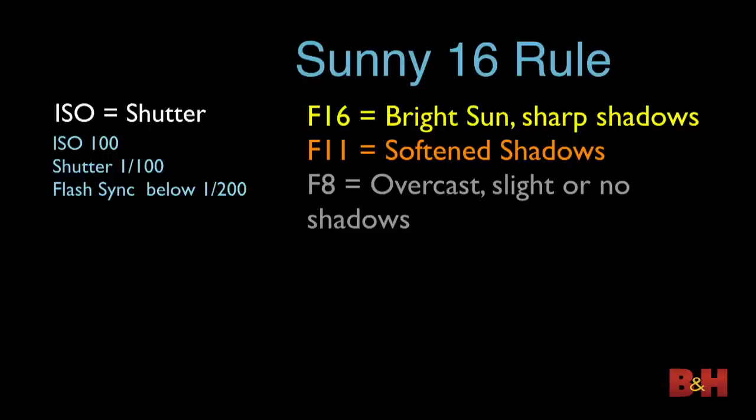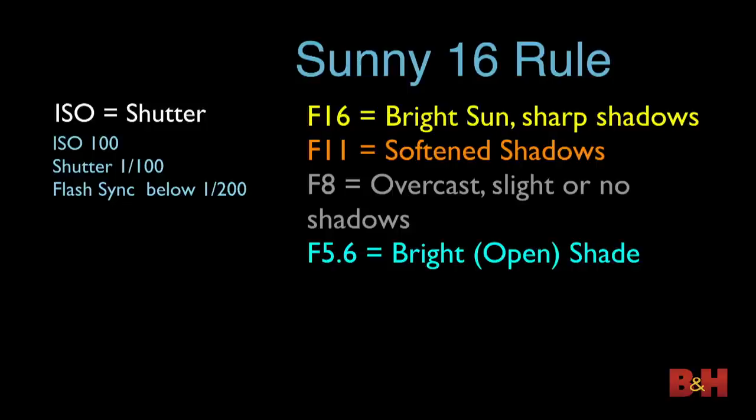Then when you see overcast, that's basically like having a light source and putting it through an umbrella. It's the same type of effect: you have some very diffused light, and you don't see a lot of shadows. There are slight or no shadows at all, and that's f/8. Then there's f/5.6, and that's when you're in the shade. If you see somebody in the shade, you could put your aperture to f/5.6, and you're pretty much going to be right on.